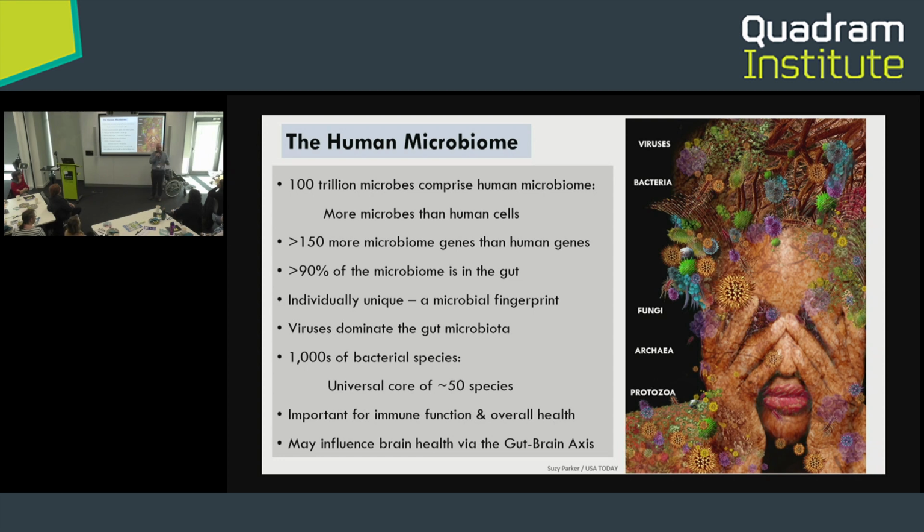In terms of the bacteria, there may be as many as 1,000 species. The good news is that we all share about 50 species. These are important because they perform an important function in digesting the food you eat. So that core is essential for digestion. We know it's important for health principally through digestion, but it also interacts with and boosts your immune system. We also now think that the microbes in your gut can influence the brain, particularly mental health and cognitive function, and they may even play a role in dementia development. That's something we're very interested in at the Quadram Institute.